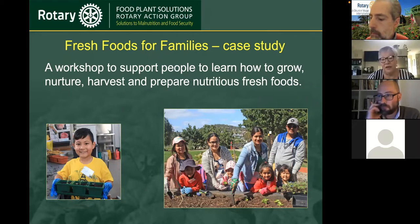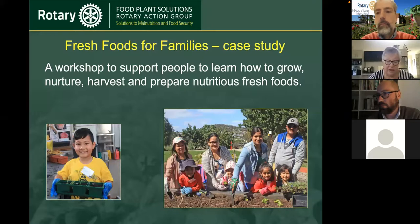We've now conducted it with the Nepalese, the Ethiopian, the Thai. We've conducted it in a school where there were 20 different nationalities that came to the workshop. We've conducted it in a men's shed and a community group. And there are many going on around the world using this manual that's on the net, and you're free to download that.